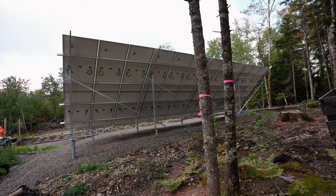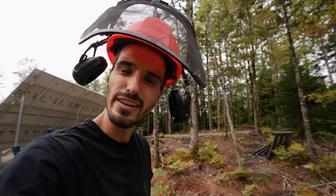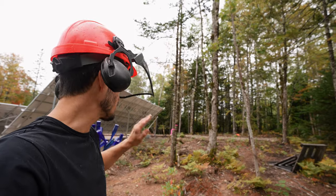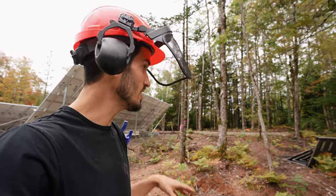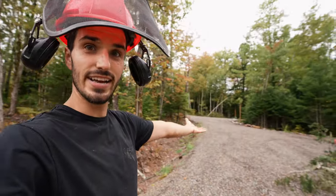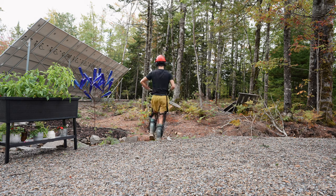So these are the other two trees that I'm gonna take out. You can see that they're really not in the healthiest of shape. So if a strong wind was to blow them, they're gonna go right into the panels, and they're a little bit more exposed because this area is now just so open. So definitely worth taking them down.